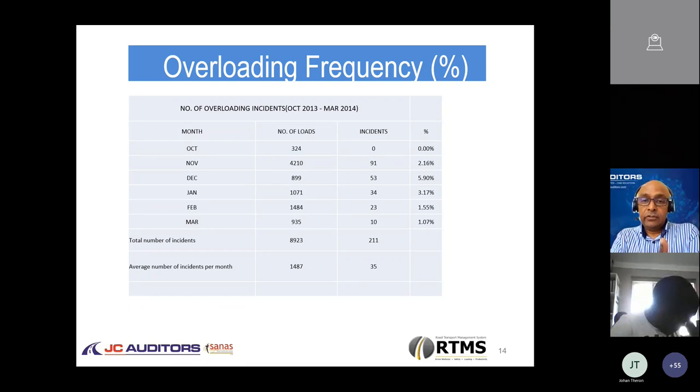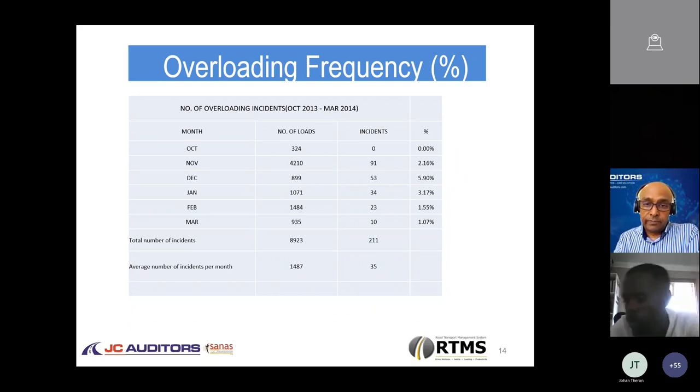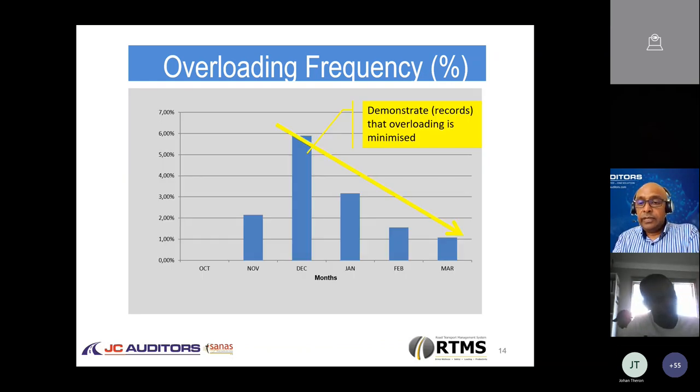So it's really important, A, to collate your payload data on a monthly basis, and then B, to analyze the data and be able to show your current percentage overloads. From an assessment or audit point of view, the auditors will certainly ask you for your current monthly percentage overload. They'll go back and look at your spreadsheet, and from this spreadsheet, they will choose a few trips and request the source documents, be that weighbridge tickets or waybills or other forms of records that could confirm that the payload you've calculated is in fact the correct payload for the combination that's being used. And the idea obviously is to ensure that the overloading frequency is being minimized month on month.